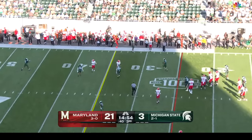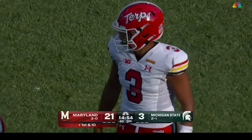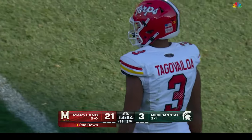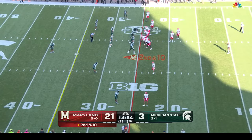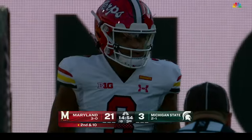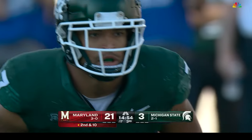Through the air, on the ground, and this time Tagovailoa looked left, back to his right, just throws this football out of bounds over the head of Ty Felton. And Maryland, on the other hand, had just simply taken advantage of those. When they've gotten a takeaway, gotten a short field, they cashed it in. That's the difference in the game.